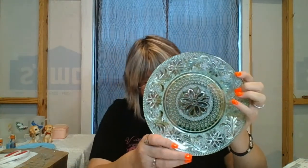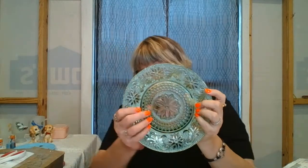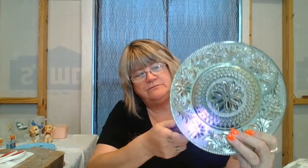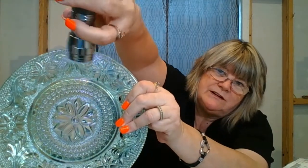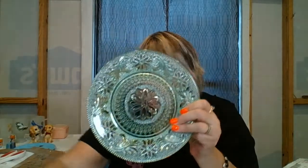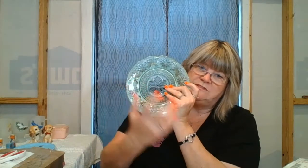Isn't this pretty? Which one is it? Hold on. Oh, I got the paper down here. It's the Tierra glass. They're sandwich glass, and they are uranium. You probably won't be able to tell because the lights are just way too bright for you to enjoy the beauty of the glowing plates, but they glow. I previously bought two of these from her. She had them broken up into two different sales, so I now have four, so I will be able to line them on a shelf as the backdrop for other uranium glass pieces that I want to display.